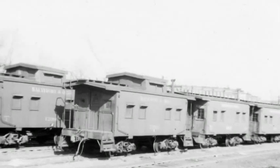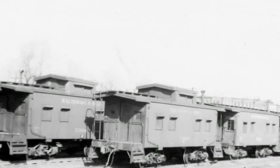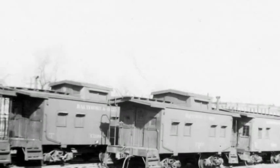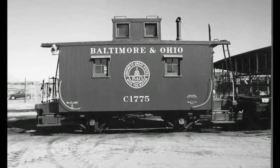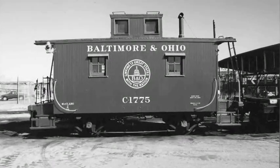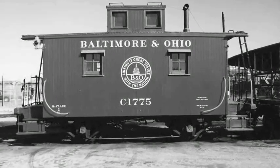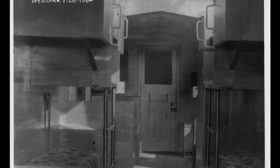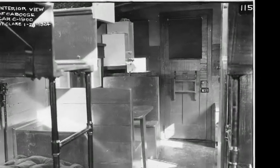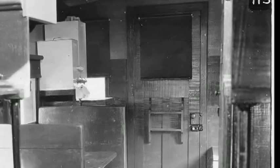The Buffalo and Susquehanna Railroad, the B&S, a coal and lumber line located in western Pennsylvania, built the C-1775 in 1907. It received a new owner when the B&O took over the B&S in 1931. In 1953, it was retired from service and restored for display in the newly opened B&O Railroad Museum. It is presently on display in the museum's roundhouse as the only surviving B&O caboose of its type.